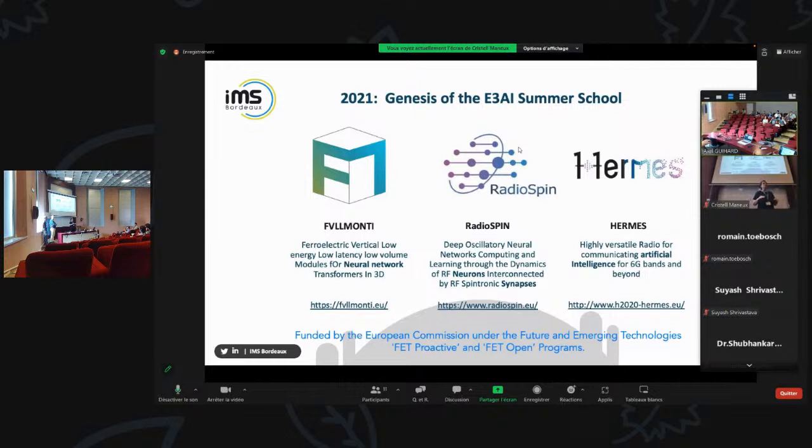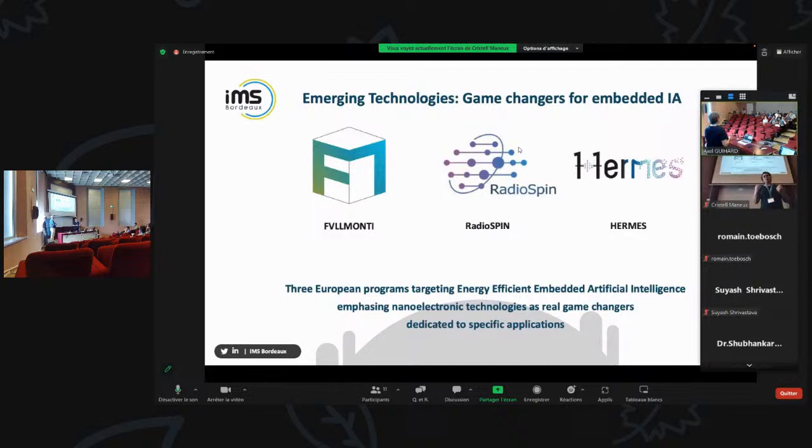To focus on something very important, in these three projects, we think that the emerging technologies are game changers for neural networks, which represent the future of embedded AI. Embedded AI means that we need to be energy efficient, to be embedded in every IoT system.